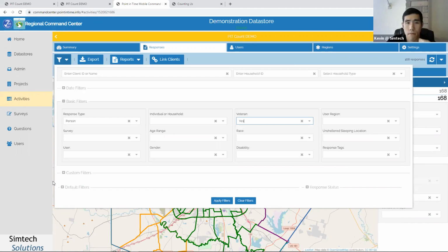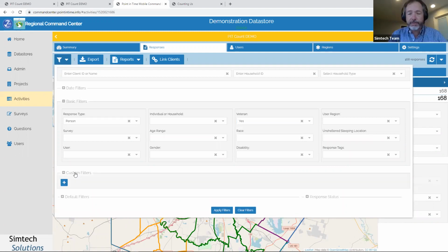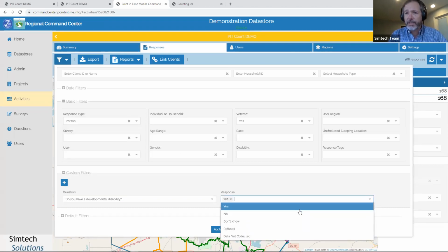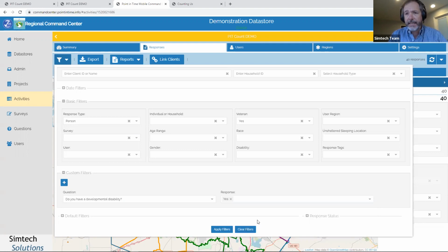And then also beyond here, we have custom filters for your custom questions, as well as the ability to filter based on labels, or tags that you can assign to your surveys that come in. So there's definitely some tools to play with. And the other side of it too is all this data can be exported into a CSV format. So if you don't like our reporting output, if you want to do some of your own analysis, you can do that.